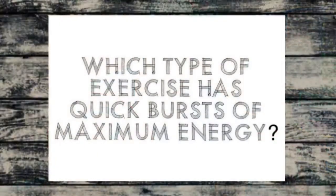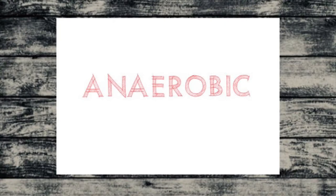Question: which type of exercise has quick bursts of maximum energy? The correct answer is anaerobic.